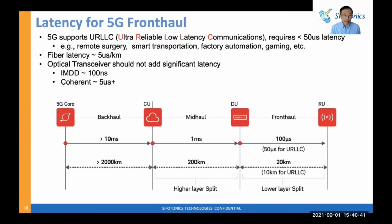These are the emerging new applications supported by 5G. In this case, we should also look at the fiber latency, which is around 5 microseconds per kilometer. So that means for 10 kilometers, the latency is already 50 microseconds. So optical transceivers should not add significantly more latency since the fiber latency is already at 50 microseconds over 10 kilometers. IMDD offers fairly low latency in the 100 nanosecond range, and coherent will require higher latency. So in this case, it becomes important for 5G fronthaul to choose a lower latency transceiver technology, for example, using the 100G PAM4 type of options rather than coherent options.